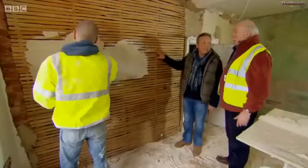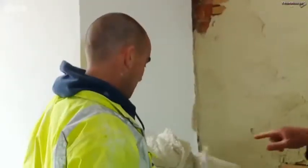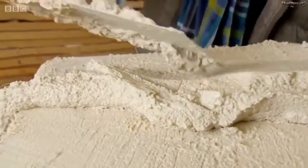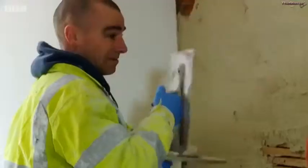This is lath and plastering, as it was traditionally done, yeah. So a few bits of hair in there too. Goat's hair. Is it goat's hair? So this really is the real stuff. Yeah. As it would have been.